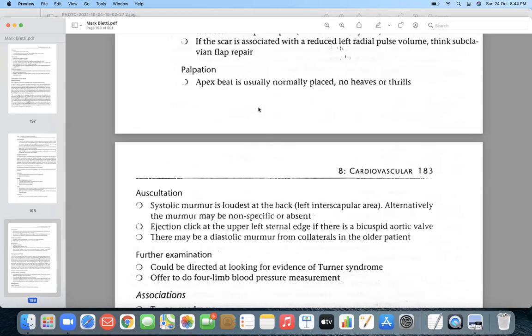Palpation: apex beat is usually normally placed, no heaves, no thrills. Auscultation, as you said, systolic murmur is loudest at the back, in the left interscapular area. Usually it is towards the lower part, right? Lower part of the scapula. Alternatively, the murmur may be non-specific or absent.